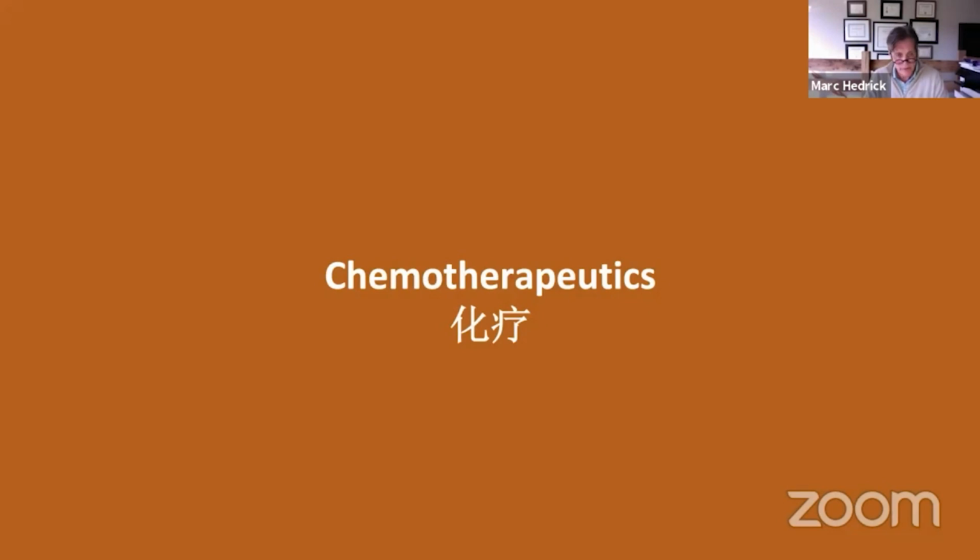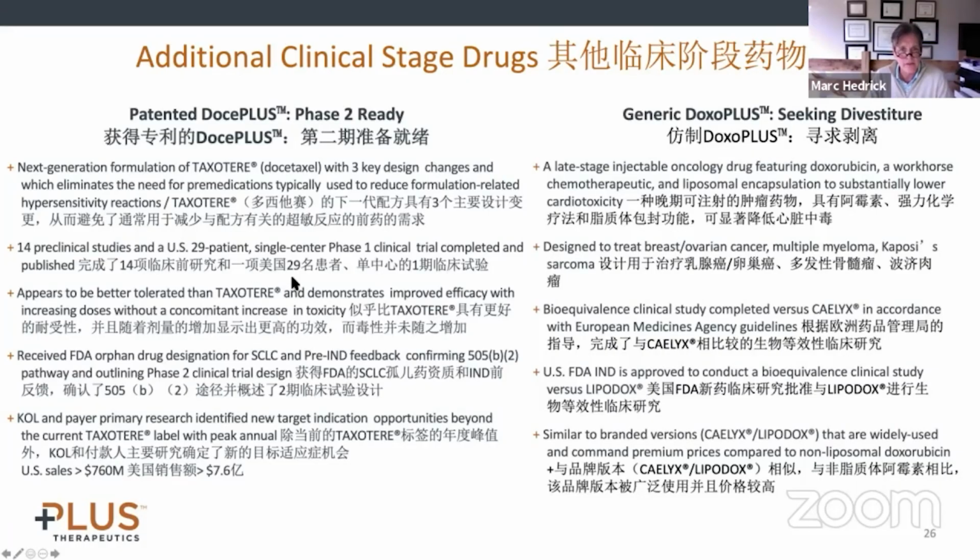As I mentioned, we also have 2 other clinical stage drugs, both of which we're looking for partners, particularly in Europe and in Asia and China, one of which is Docid Plus. It's a phase 2 ready drug. We've completed the phase 1. It's a next generation formulation of the very successful drug Taxotere, which had peak revenues of about $2 billion per year as a Sanofi product.